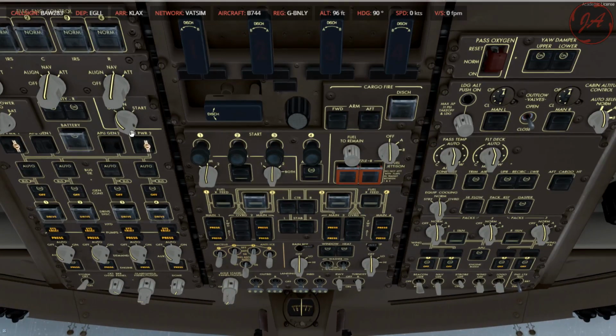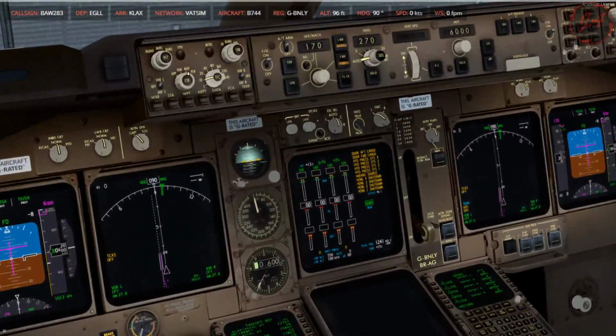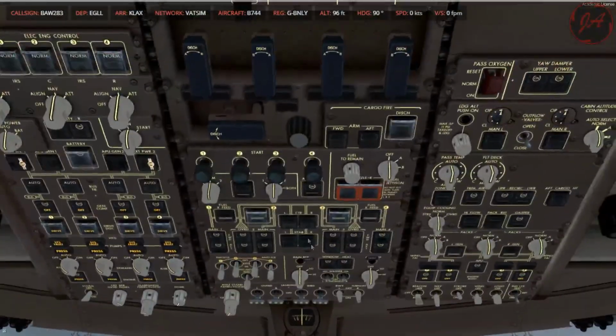It's passed, very nice. Boarding's now complete, so what I'm actually going to do is start the APU up, and we'll start getting the fuel pumps on here. So all of that, all of them, all of them, all of them. I don't know if we've got fuel in the centre, so let's have a look. Fuel, we do, so we do need the centre pumps on.